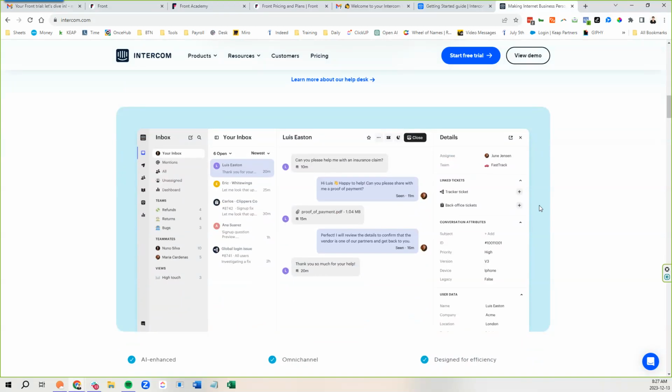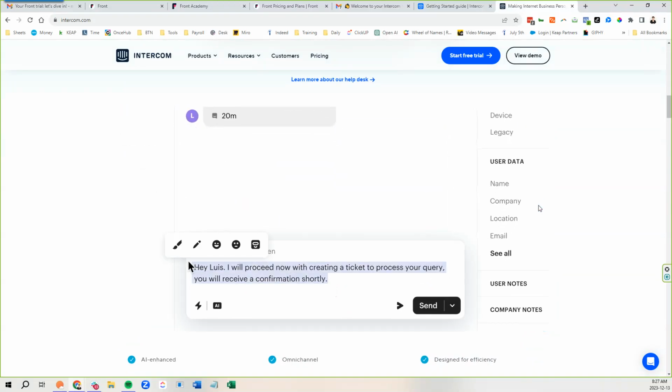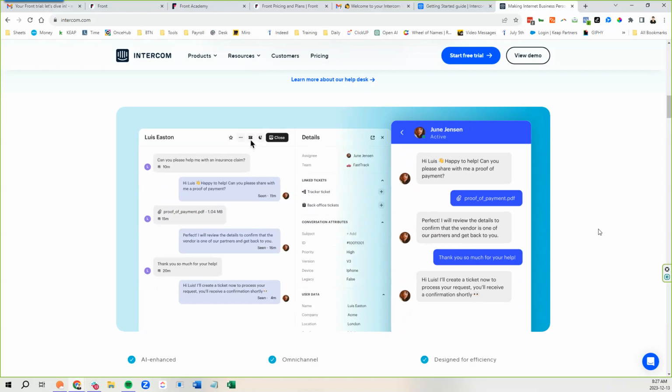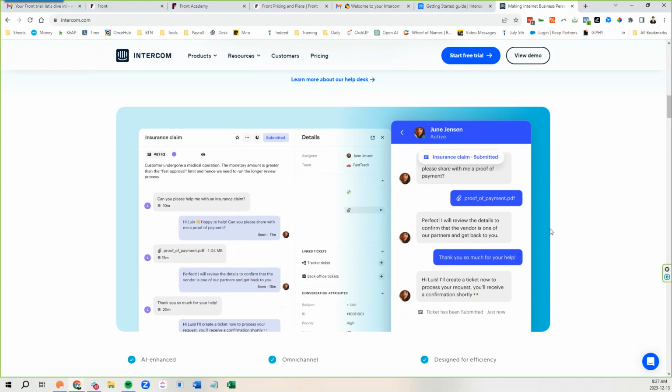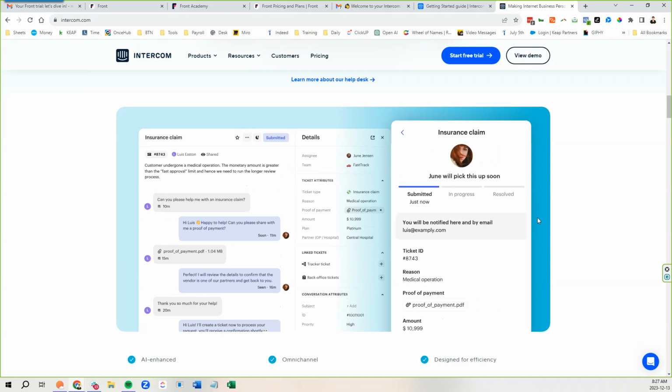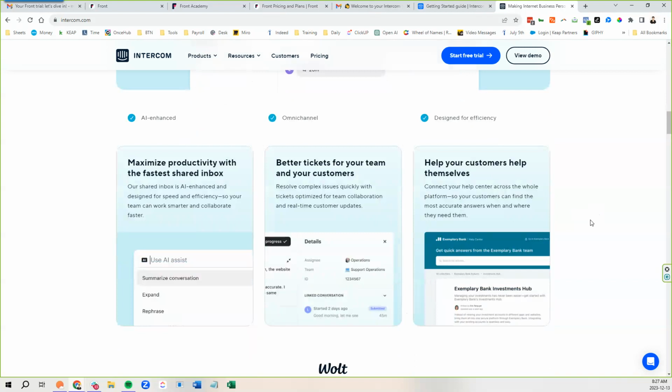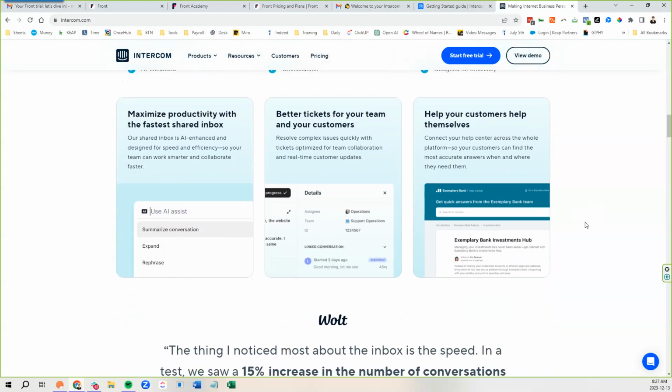AI enhanced workspace. I'm really curious about what they're planning on doing with this. What I have seen with AI is exactly this, rephrasing or having the AI make it clearer too, which I think is really great. I'm a big fan of ChatGPT and some of these tools. I feel like they've made me a better writer. They've made me clearer, or potentially down the road a worse writer. I don't know. We'll see. Time will tell. Maximize productivity with the fastest shared inbox, better tickets.